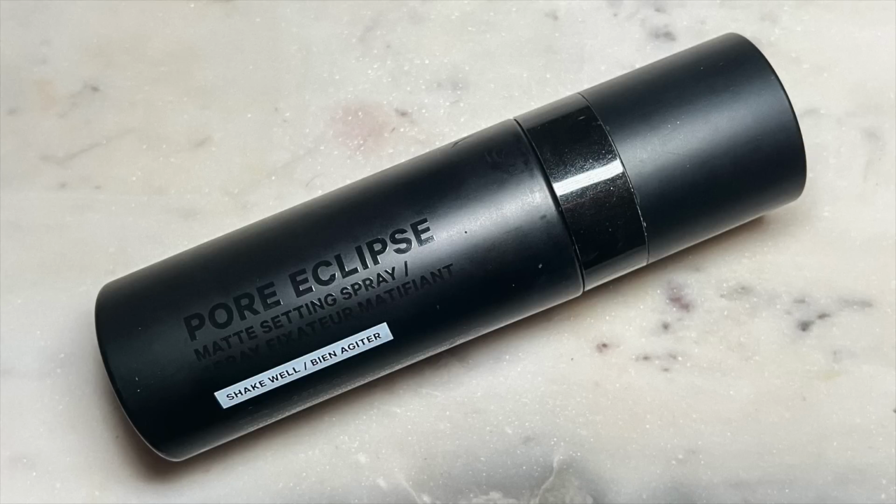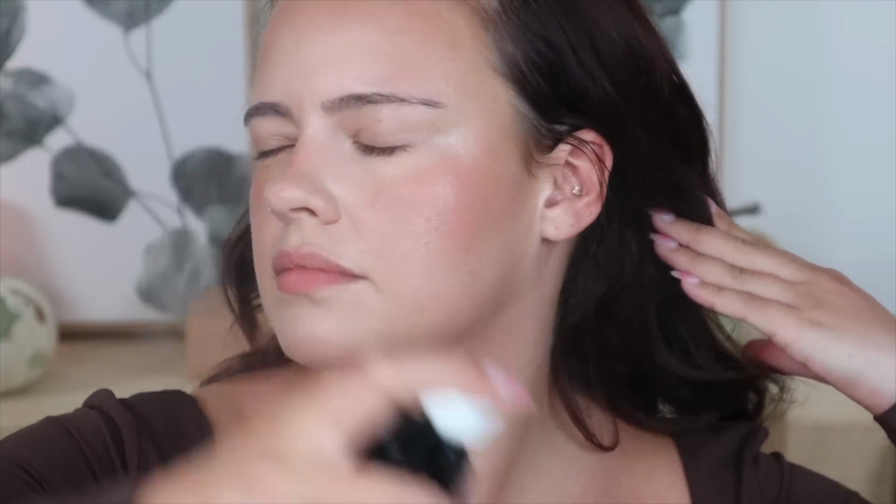I decided I needed some kind of setting spray to help melt things together, and I'm going for my Milk Pore Eclipse Matte Setting Spray. This one's really awesome. I used this one quite a bit in the summer. I don't think I really talked about it. It's kind of like a secret favorite, I guess. What is really cool about this is if you set your face prior to using this, it will keep your skin looking really set and matte.